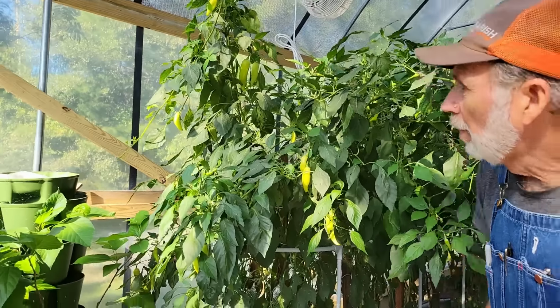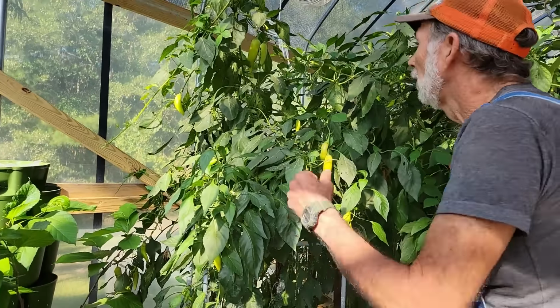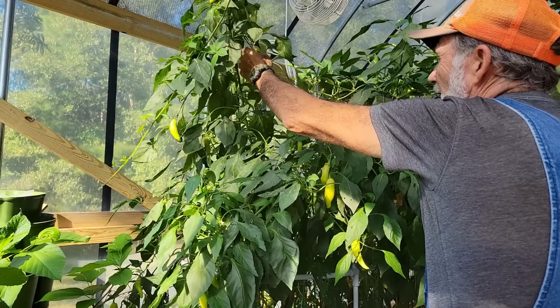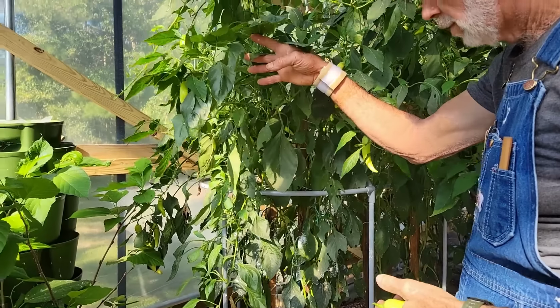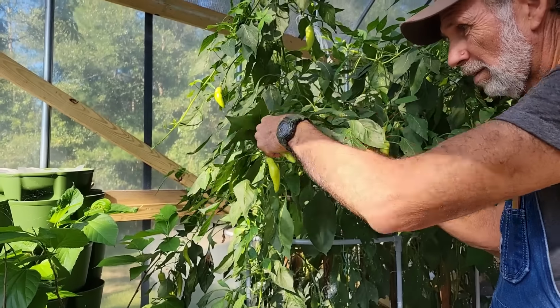Okay, we are here in the pepper forest. It's been over 2 days since we've harvested any, maybe 3. Yeah, about 3 days ago, so there's quite a few ready. There's 2 under there. I'm only going to get one of them, I think.